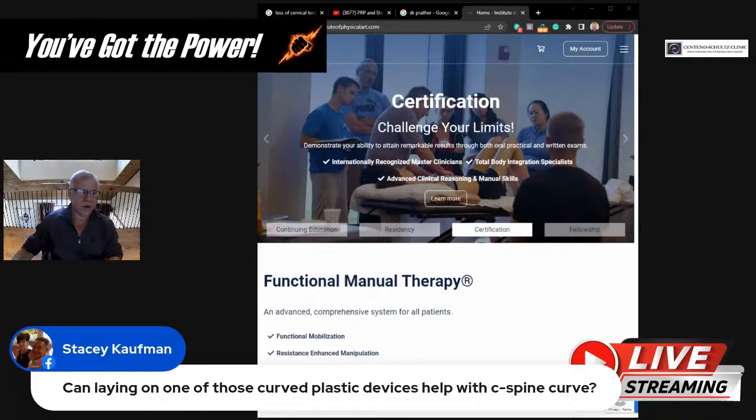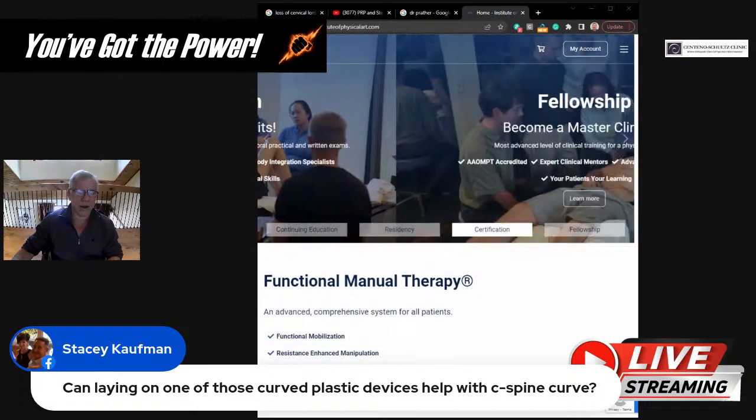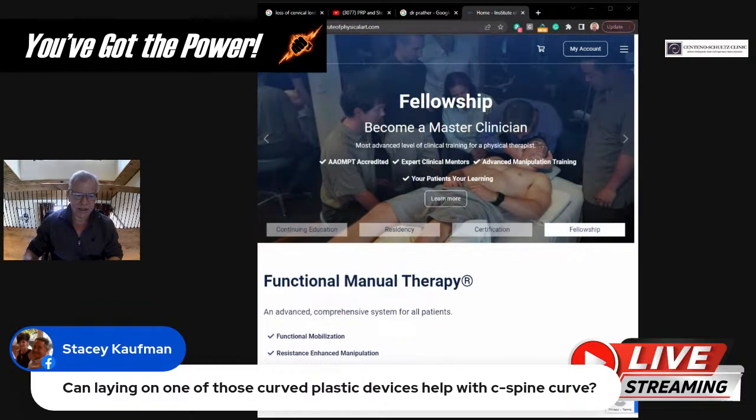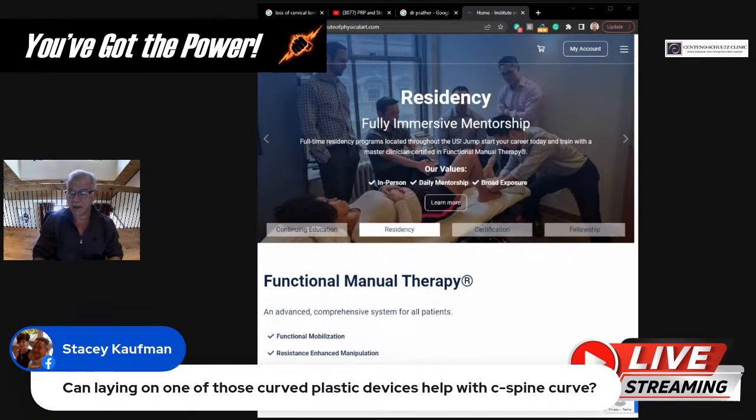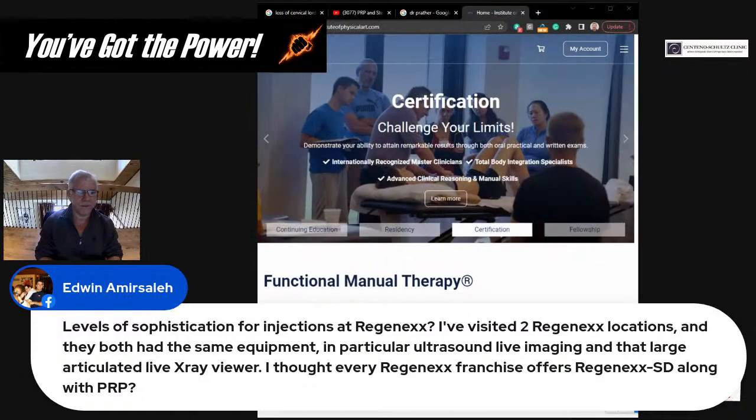Stacy, can laying on one of those curved plastic devices help with C-spine curve? Yes. So that's usually called a Denneroll, but I would first see a CBP specialist to get clearance to do that, rather than just going ahead and buying one of those.